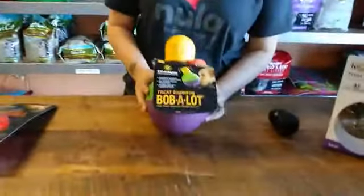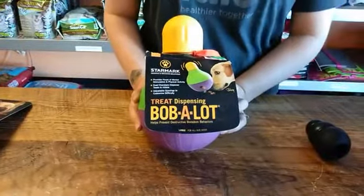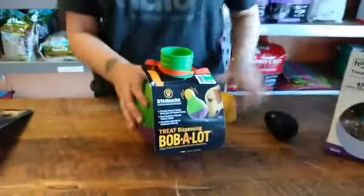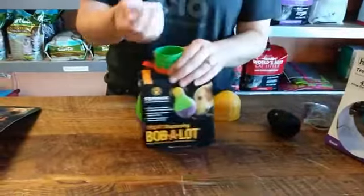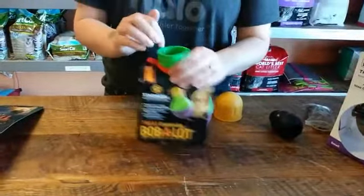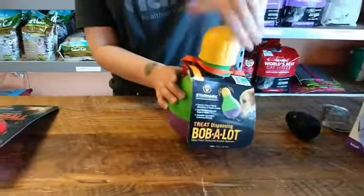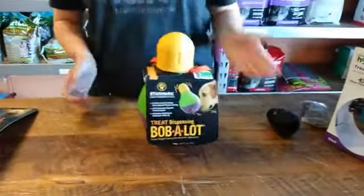Yes. So this one is another Starmark option, the Bob-a-Lot. I tell people it's like a Weeble. Weebles wobble, but they don't fall down. So you're going to put your treats in here at the top, and it holds a lot. So you can use a lot of kibble in here as well if you want to just put their normal meal in there in the morning. Leave them in the kitchen with it while you go off and take a shower or whatever it is you need to do. Dog's going to hit it and roll around like that.